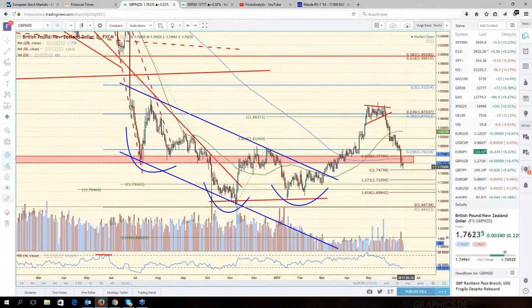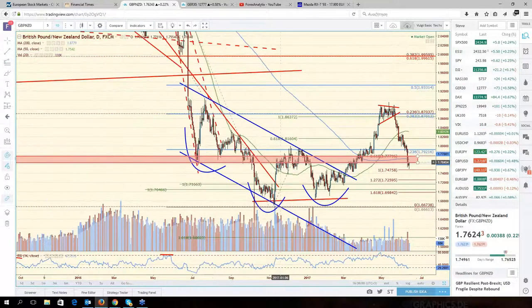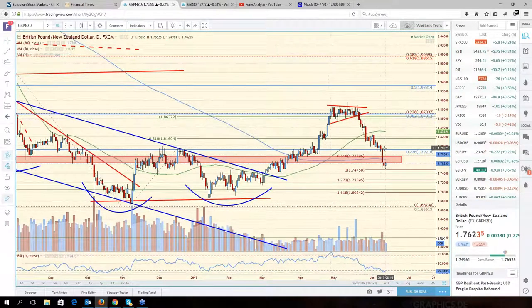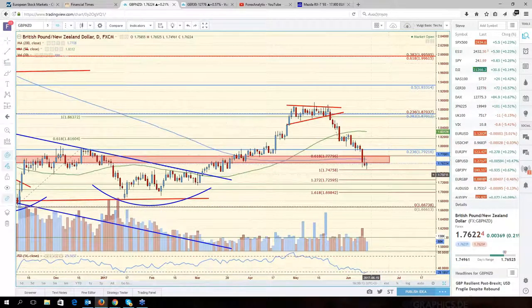Ideally, we would have liked to see a reaction from the confluence of the 200 DMA and this zone that we had marked since before, but things don't always go that way. You just mark some zones, and sometimes they work, sometimes they don't. So don't expect perfection at the craps table.